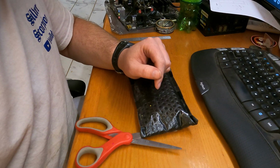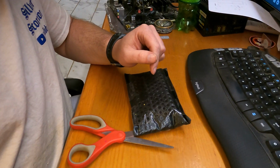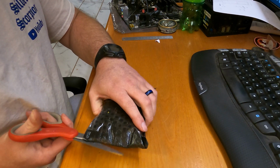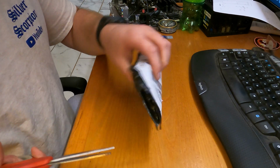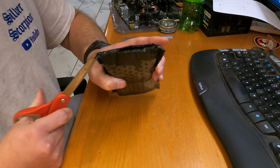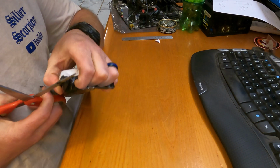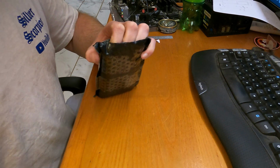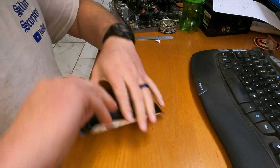Alright, move my mouse pad out the way so I can get my camera situated here. There we go. So let's cut this thing open here. Whatever, it's close enough. We'll just rip her on open.